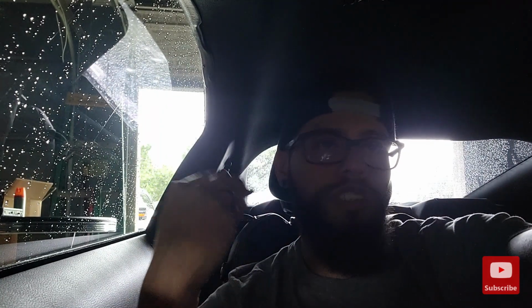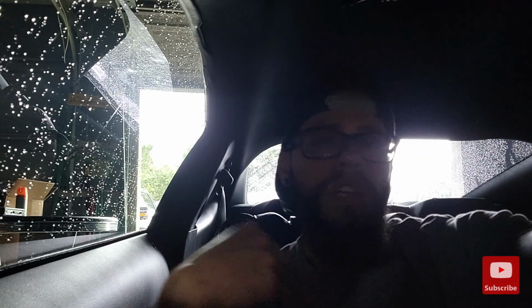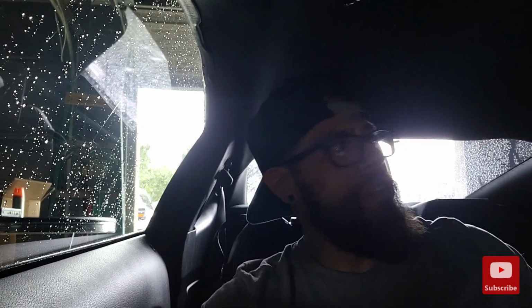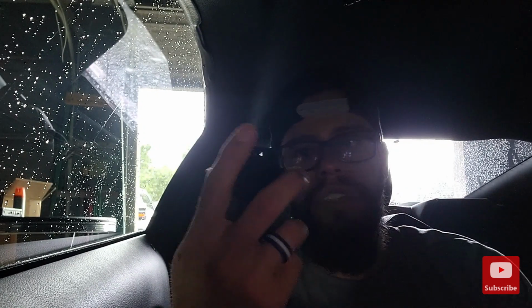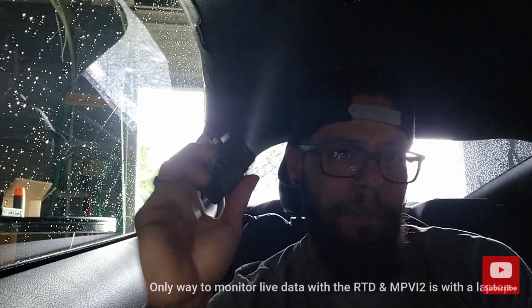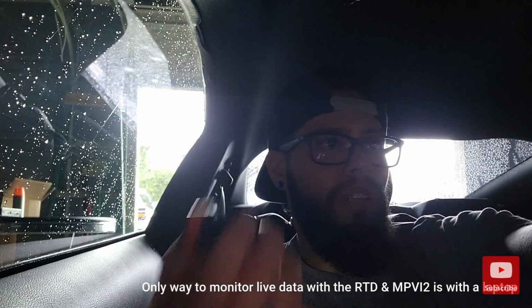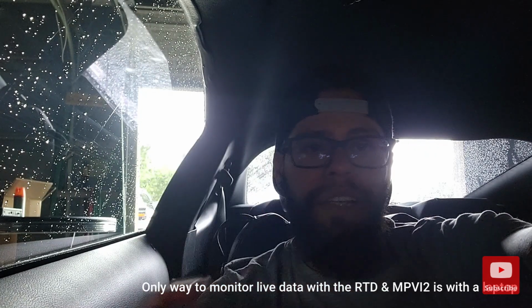The only thing with that is you gotta be careful, make sure that your tuner can support the device. Get with your tuner on whoever you decide to tune, and they will tell you what devices they support. I went ngauge Performance, and ngauge Performance supports the RTD. They support the MPVI2. I think they still support the ngauge. I'm not sure.